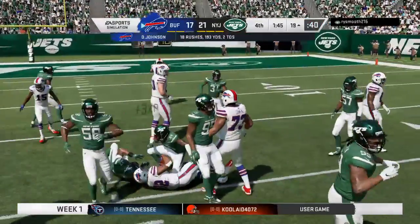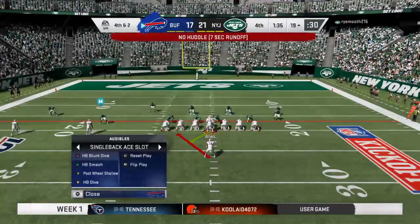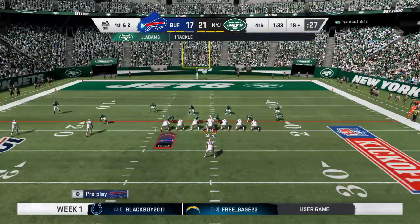Effort won't be enough as they rally up to stop him a couple of yards short. A minimal gain there on the 8th play of the drive.